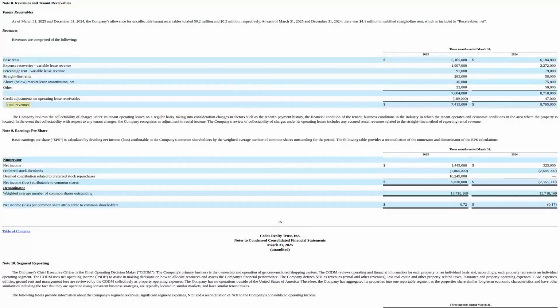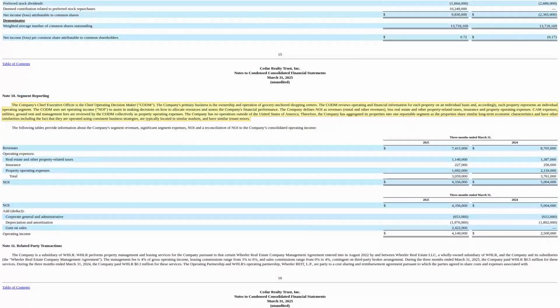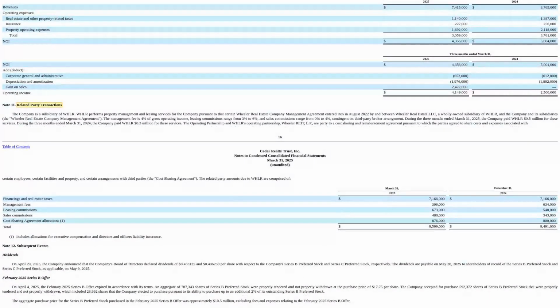The report mentions transactions with related parties, specifically with Wheeler Real Estate Investment Trust, which manages their properties and to whom they owe over $9.5 million. This is a key risk factor and thing to keep in mind as the company's financial success relies on its parents to be successful as well.